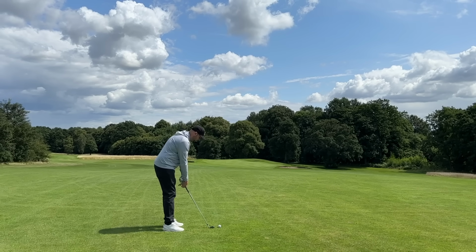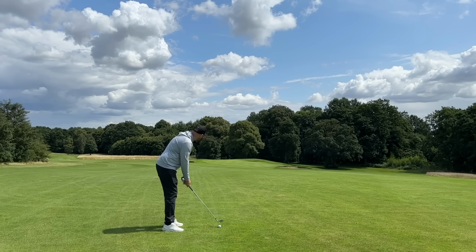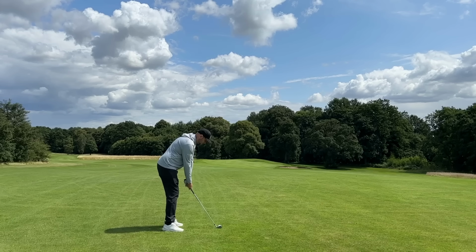Yeah, so the slope is obviously only 3 difference there, but if you go around your golf course you can certainly start to understand where there are bigger slopes, and why you might not be hitting it so close.